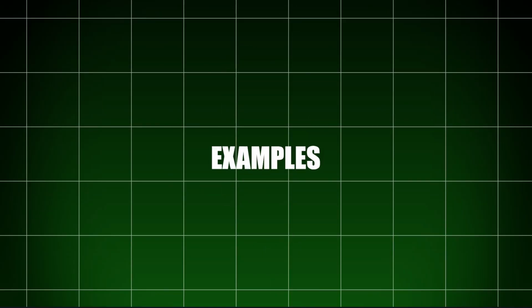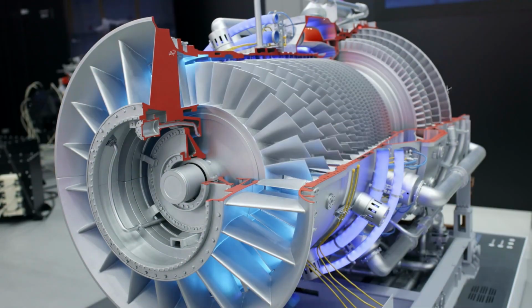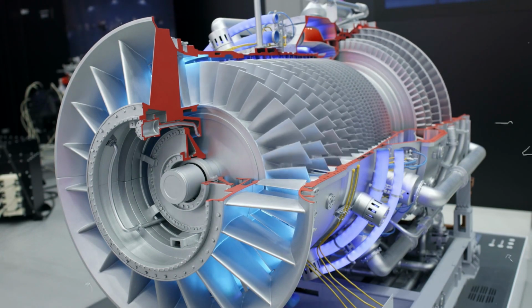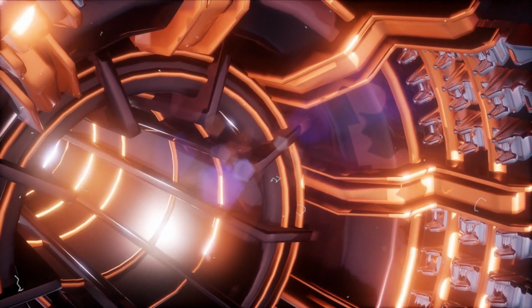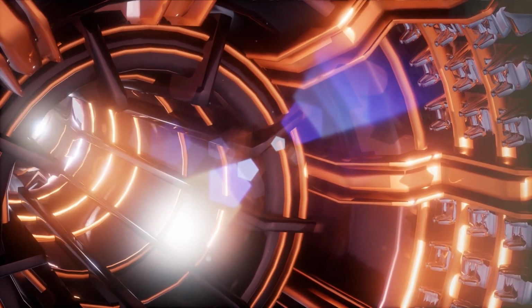Examples: Boeing and SAF. Boeing has already conducted test flights using SAF combined with conventional jet fuel. Several major airlines, such as United Airlines, Qantas, and Lufthansa, are investigating the possibility of using SAF as a realistic method to cut their emissions.